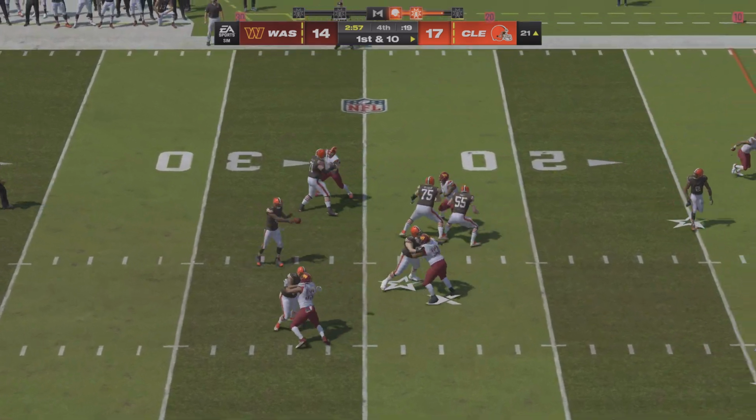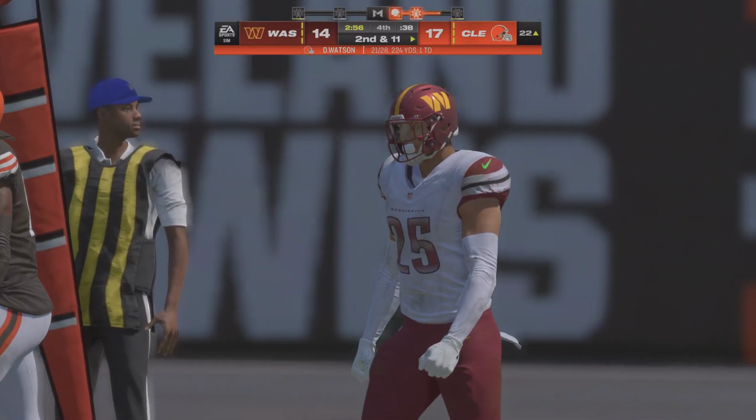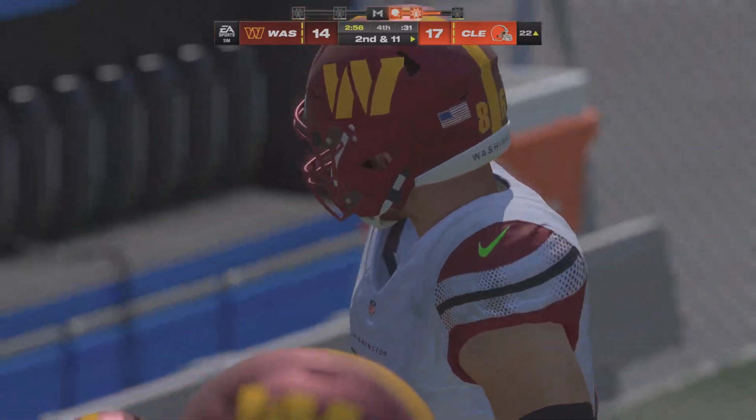Watson on first down. Pass complete to Jeudy on the out route. The completion, but they go in the wrong direction. A loss of yards, and now they're dealing with a 2nd and long.